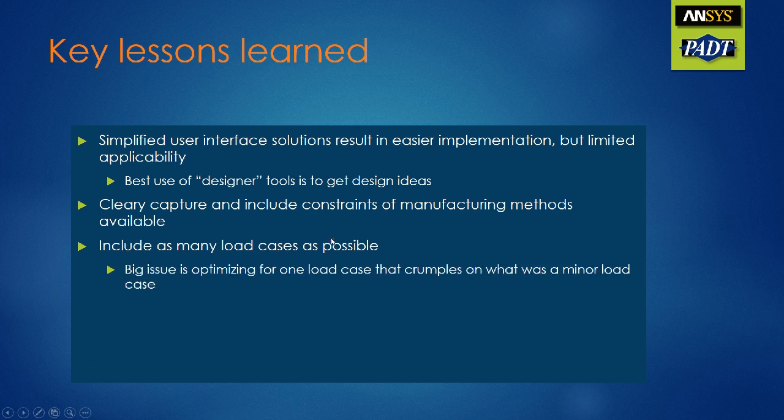So if you optimize for one load case, it may crumple when you put in some minor location you can think about. Like maybe you've got a compressive load on your structure, and you've optimized it, and it's gorgeous and it's beautiful, and you took out half the weight, and everybody's happy, and you're about to get the corporate award for most innovative design for the year, and then somebody puts a torque load on it during some kind of unusual behavior, and the thing crumples like a potato chip. So be aware of all your loads and make sure you apply them. You won't get the award if that happens.